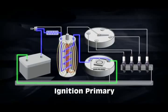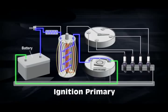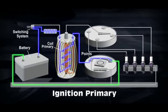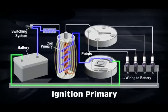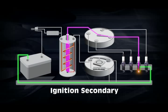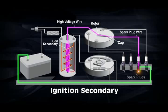An ignition primary circuit is made up of the battery, the coil primary winding, the switching system (points are an electronic switch), and wiring back to the battery. An ignition secondary circuit is made up of the secondary windings in a coil, a high voltage wire between the coil and distributor cap, the rotor, the distributor cap, the spark plug wires, and the spark plugs.